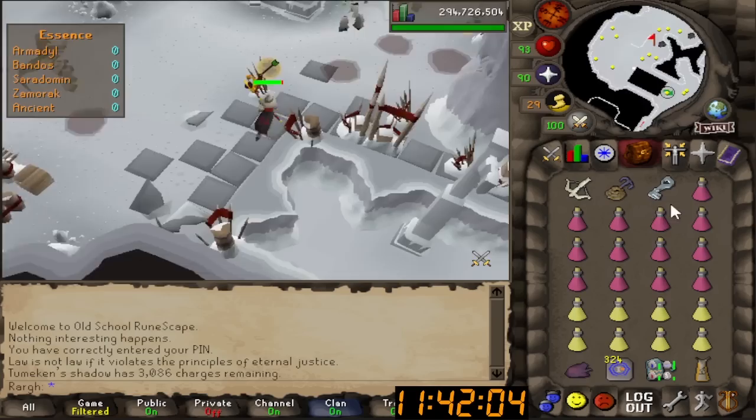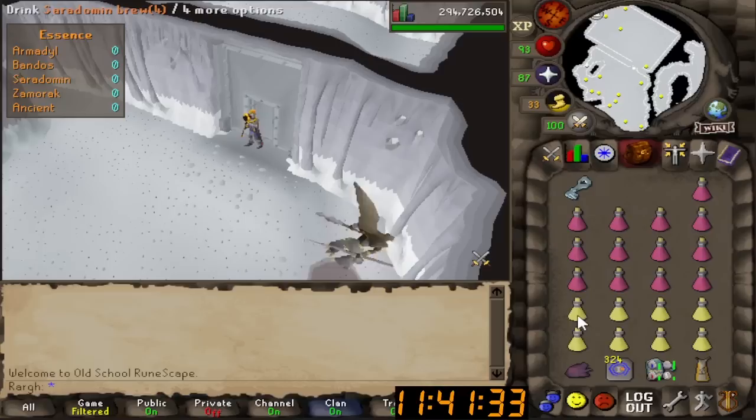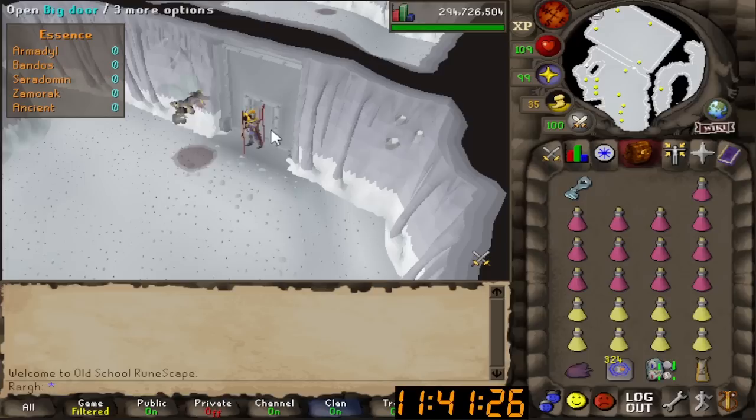So we can drop this now. I think the process is going to be very similar to Bandos, except I'm not going to have to run around the room. I attack Kree'arra, protect from range on, and heal off the minions. Simple as that. Freeze the melee minion. Oh gosh, found a world way too quick for my liking. You know, I'm not mentally prepared yet. Okay, let's do this. Let's do this.